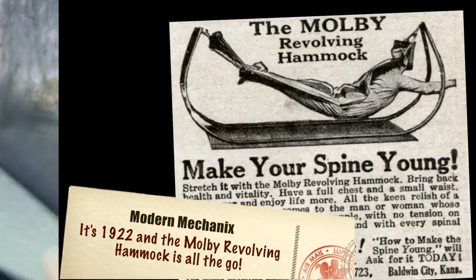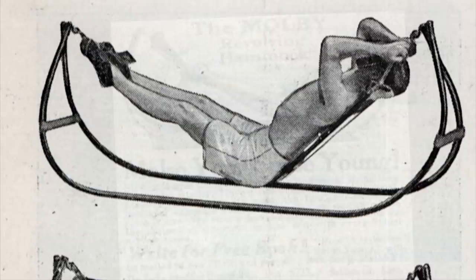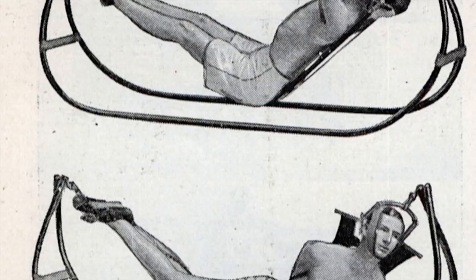Some of these early hammock inventions were not successful. For example, the Mulby revolving hammock was all the go in 1922. It promised to make your spine young. Unfortunately, it did more harm than good and was rated by Men's Fitness magazine as one of the worst 12 inventions of all time.